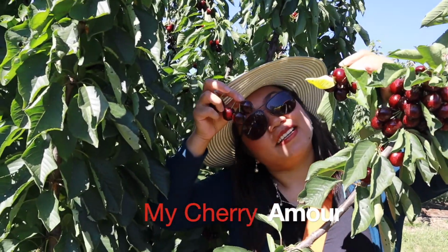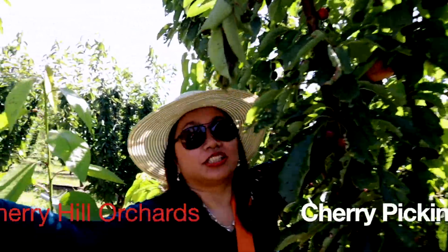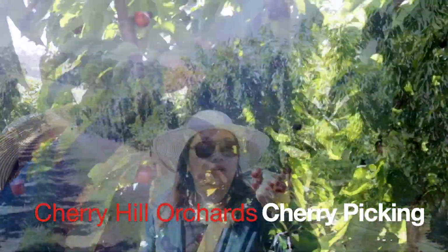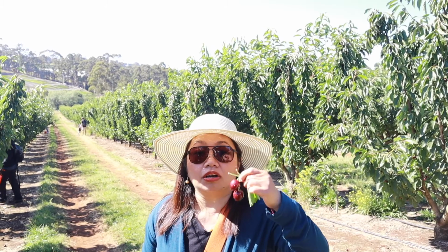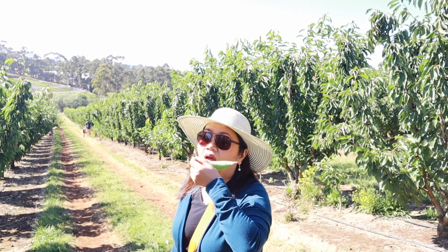Look at the cherries, they're beautiful. Today we are cherry picking. Pick the really dark ones. The dark cherries are the sweetest.